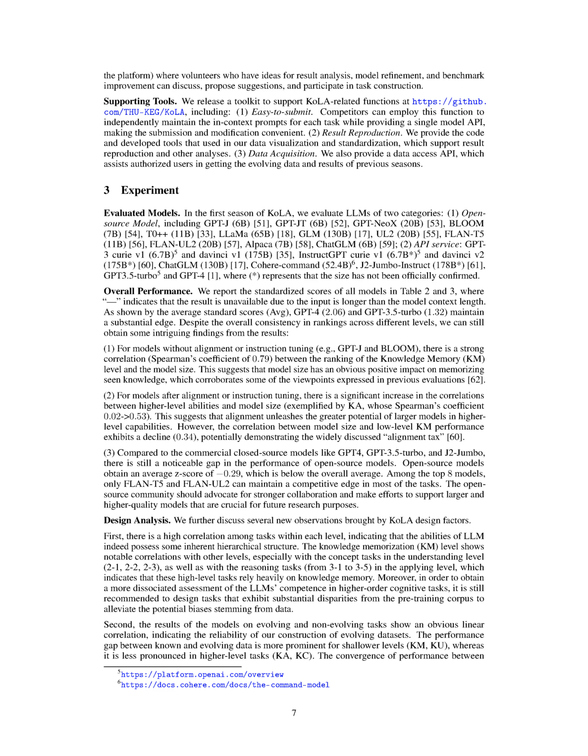Section Experiment. We experimented with different language models, evaluating their performance in the first season of KoLA. We considered 2 types: open-source models, such as GPT-J, GPT-NeoX, Bloom, T0++, Llama, GLM, UL2, Flan-T5, Alpaca, and ChatGLM, and API services like GPT-3, InstructGPT, Cohere Command, J2 Jumbo Instruct, GPT-3.5 Turbo, and GPT-4. The model sizes ranged from 6 billion parameters to 175 billion parameters, although some of the model sizes have yet to be officially confirmed. Our analysis showed that GPT-4 and GPT-3.5 Turbo held a significant advantage, with standard scores averaging 2.06 and 1.32, respectively.